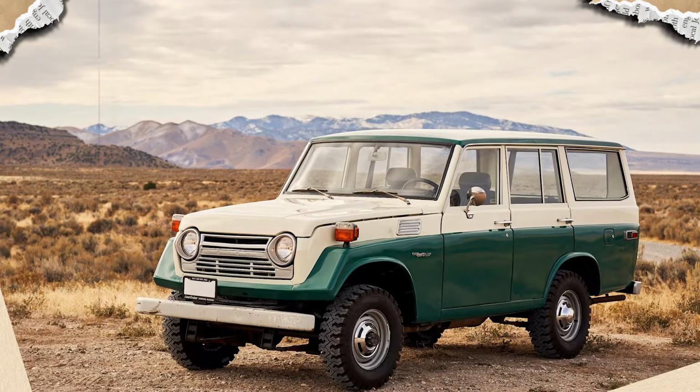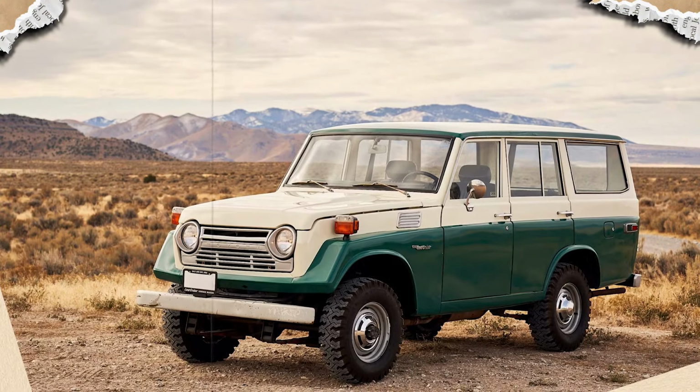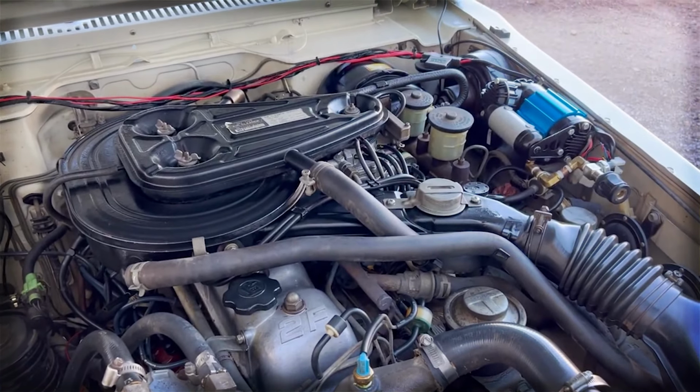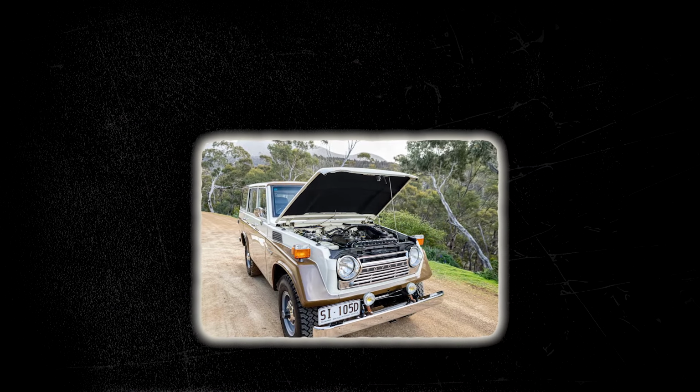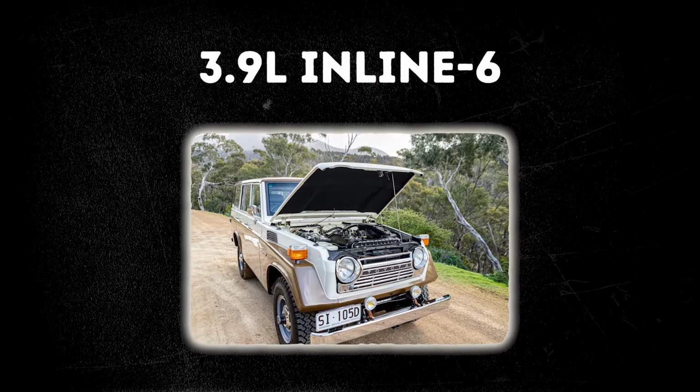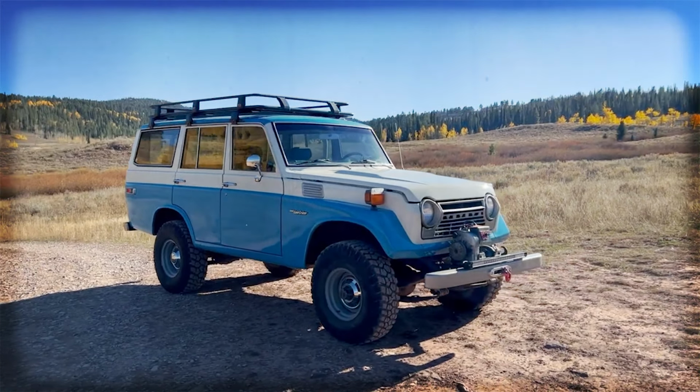The J50's larger size also meant a slightly heavier curb weight, estimated to be around 4,000 pounds. Engine options varied throughout its production run. Early models borrowed the familiar 3.9-liter inline-6 gasoline engine from the J40 series. As technology progressed, later models embraced larger engines for improved power.